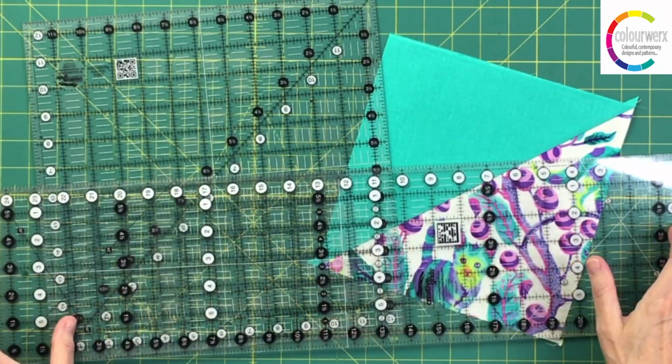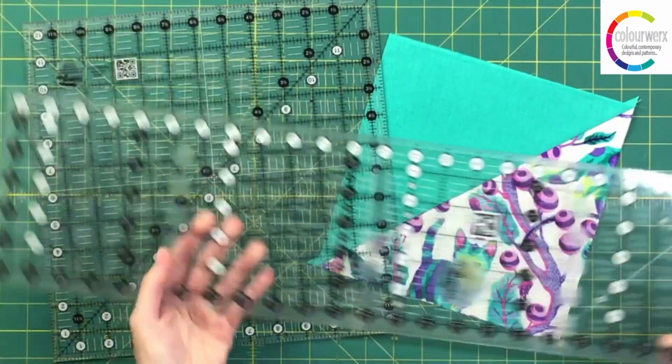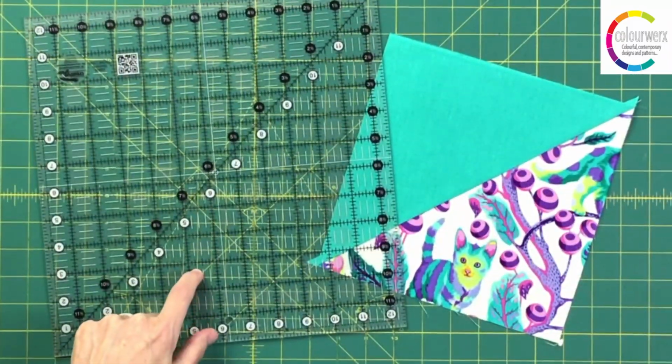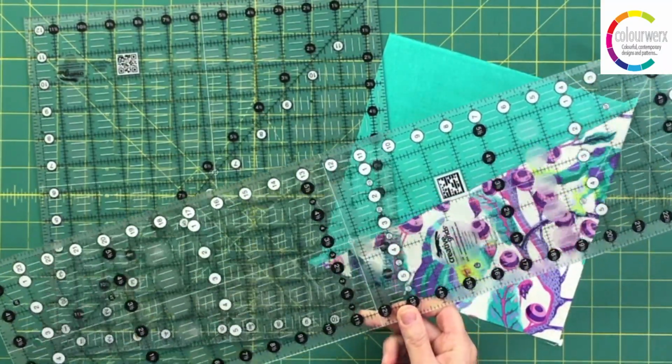You need your 6 by 24, or you can do an 8.5 by 24, whatever your preference is, but you need a rectangular ruler such as this, and you need a 12.5-inch square ruler. These two rulers will pretty much get you through almost any quilting project.